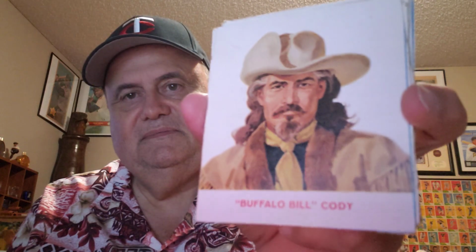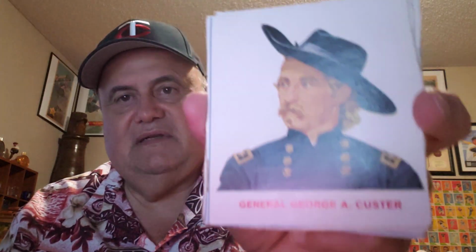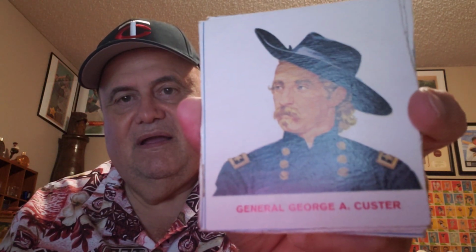And next up, I found some Kellogg's Frontiersmen. There's Buffalo Bill. These are cut off the back of a cereal box. Daniel Boone. And they're not cut perfectly. You can see parts of borders. How old was the guy that originally had these? You never know. George Armstrong Custer. And there was a batch, two of each in the batch. Those are the fun cards to pick up.